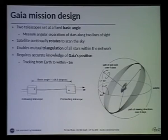This technique requires accurate knowledge of where Gaia is to within around 1 metre. Well, we track it from Earth to within around 1 metre by a combination of optical tracking and radio measurements.